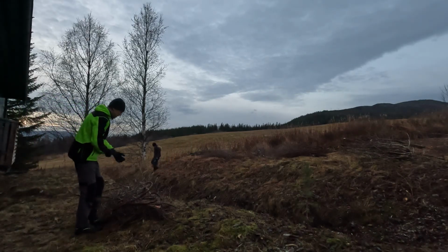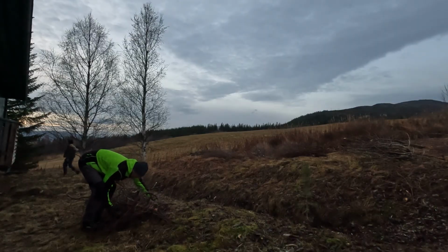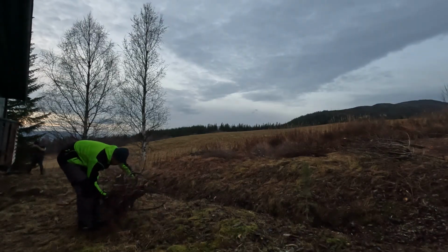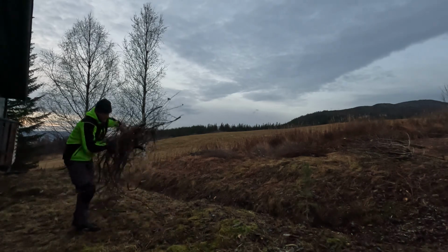It is late autumn and we are carrying out the last clearing of bushes around the house before winter. There's still a lot to do with clearing the area, but we'll continue with that in the spring.